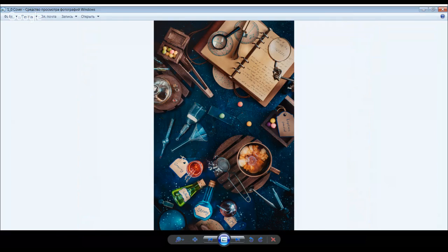So, comments. No, the airplane wasn't made in post-production. I have a tutorial on 500px about that. I used a paper template again to make this reflection.